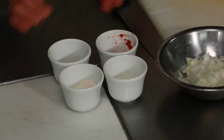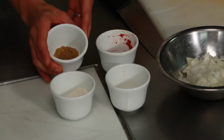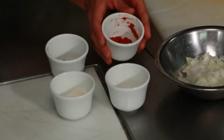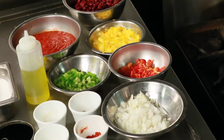The other thing that makes our chili really good is spices. So what I have is some onion powder, some garlic powder, some cumin, and also some coriander mix, which will give it that very rich southwestern feel, and then also some smoked paprika. So we've moved everything over to the cook station, where we're actually going to begin to start putting everything together.